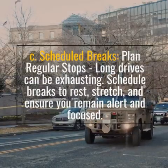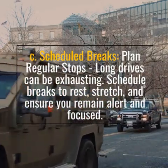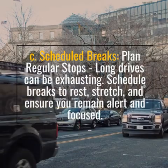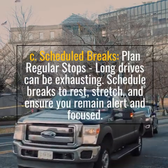C. Scheduled breaks. Plan regular stops. Long drives can be exhausting. Schedule breaks to rest, stretch, and ensure you remain alert and focused.